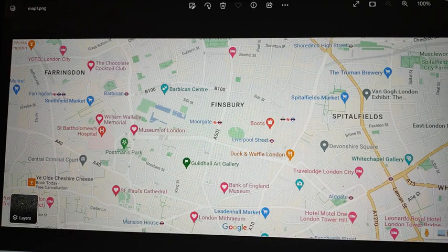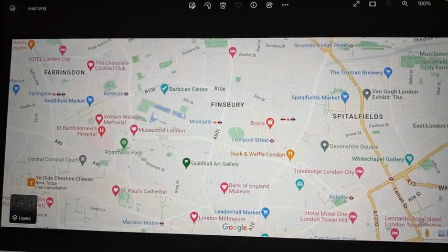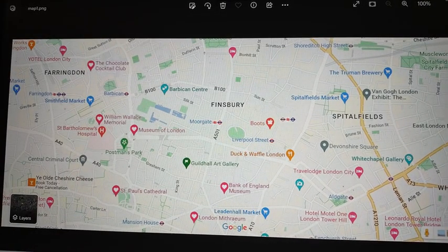Speaking of markets, one of your bigger markets over here is the Spitalfields Market. It's kind of on par with your Smithfield Market and your Borough Market and Camden Markets. Down here we have the Bank of England Museum, obviously a museum dedicated to the Bank of England.